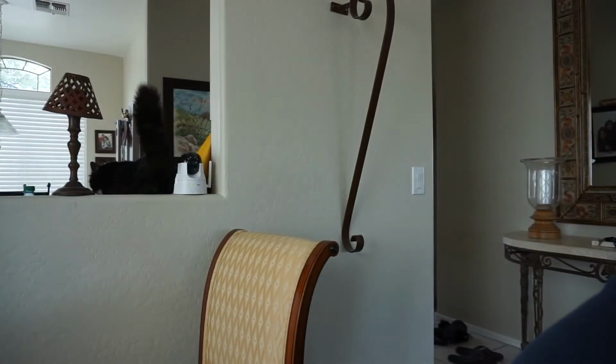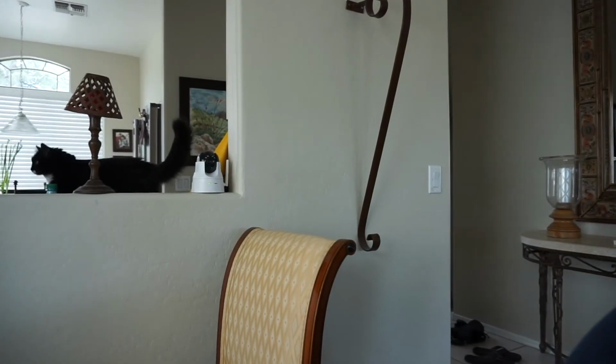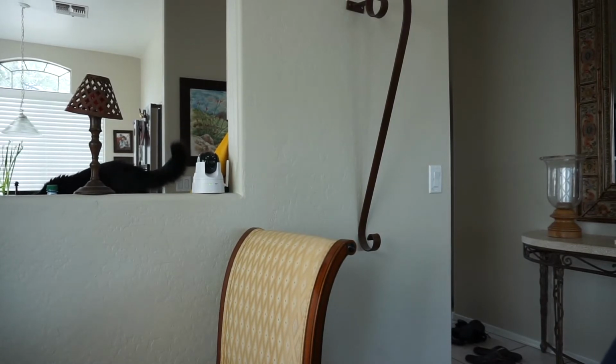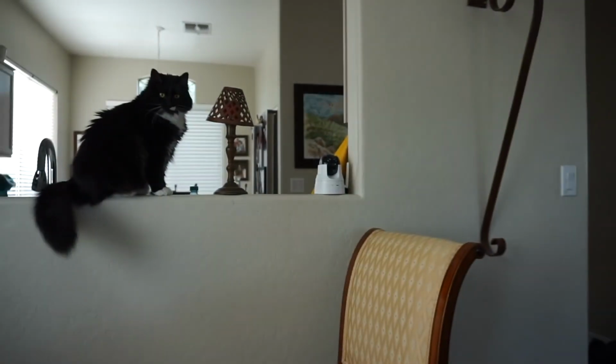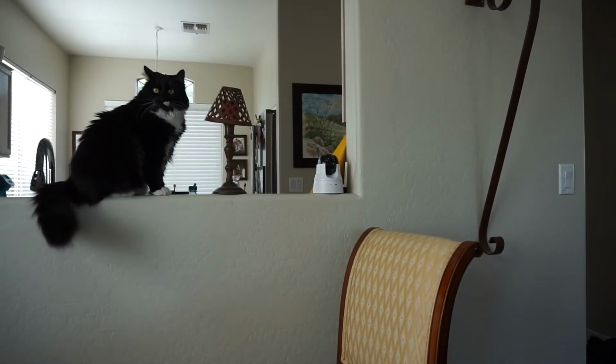Look at my cat. What is she doing? Kitty! Bella, what are you doing? Are you getting in the sink? What are you doing up there? Oh my gosh, she is nuts. Just being like very, am I even in focus? Kitty, what are you doing?